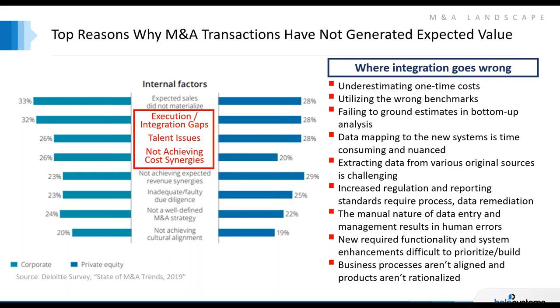This slide is important to show you, as we peel this onion further, why these transactions internally have not worked. A little bit more detail coming from research done by Deloitte recently highlighted external factors of lack of good due diligence, but also the fact that there are execution, integration, talent and cost issues that are not being addressed correctly. Those give you about the 80-20 rule there.